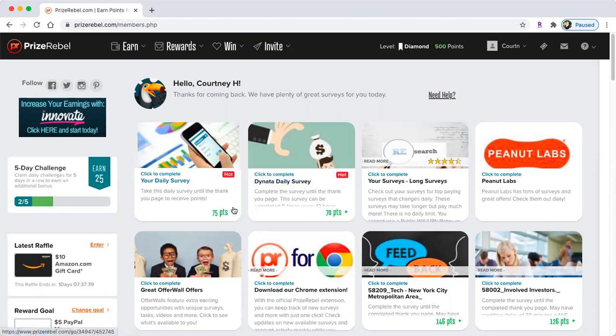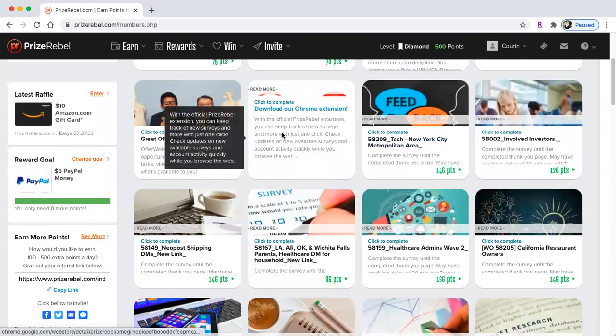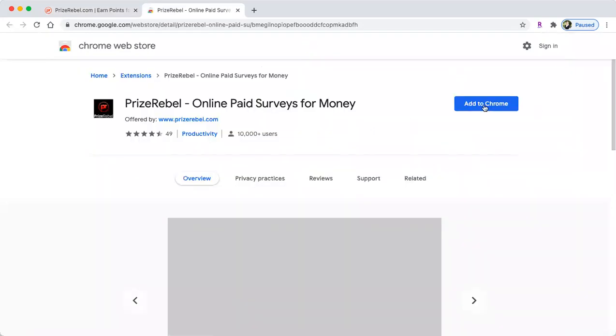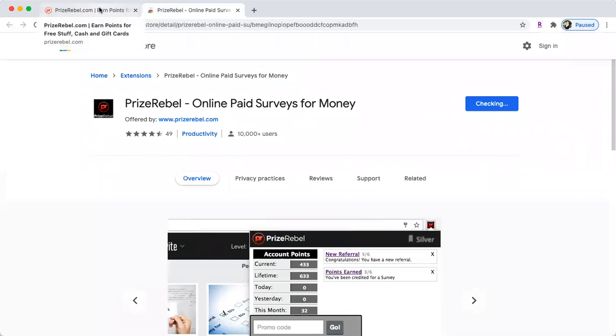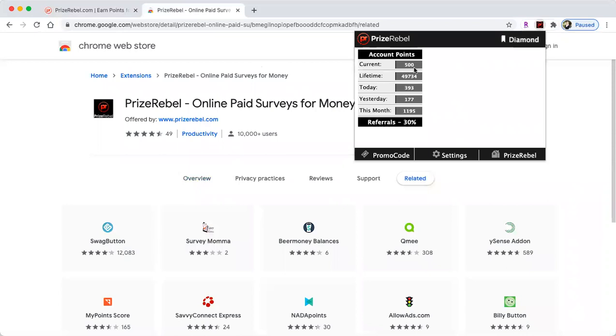You can do your daily survey, 75 cents a piece, 70 cents. I'll get into what I did today. Make sure you download the Google Chrome extension for your browser so that you get notified when there's different codes available. I'm downloading mine now. I'm not really sure how it got disabled, but it says current 500 points, lifetime 497.34.